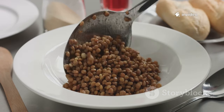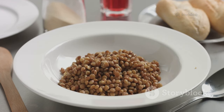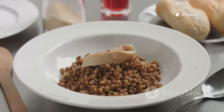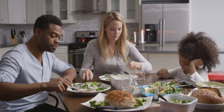Their versatility in the kitchen is unmatched. You can use them to make hearty soups, stews, and chilies, or even blend them into spreads and dips. Lentils cook quickly, while beans can be soaked overnight and simmered into satisfying meals. You can even incorporate them into flatbreads or salads for extra nutrition and texture. Beans and lentils are perfect for bulking up meals, stretching limited resources, and keeping your energy steady throughout the day.